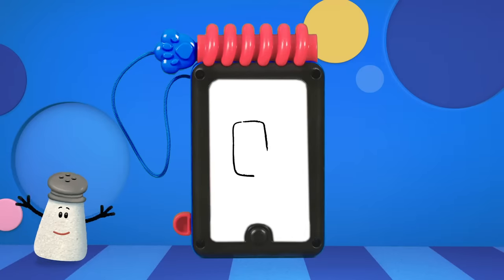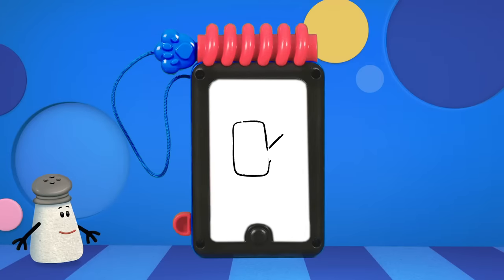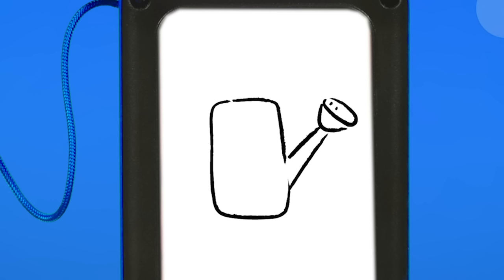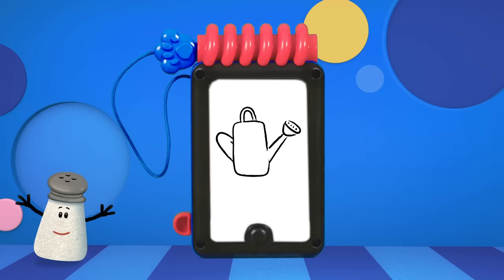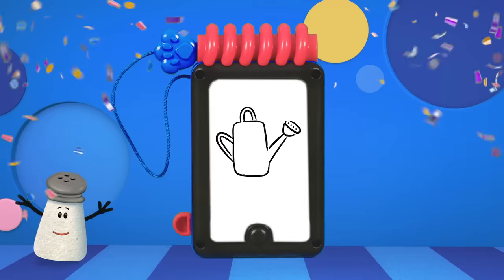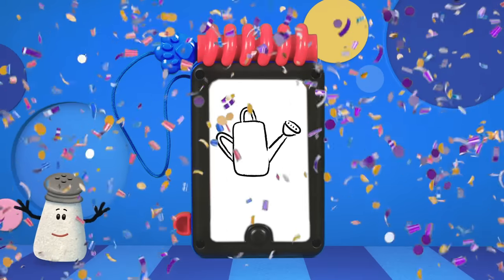All right, this one starts with a rectangle and has a spout with little holes and a handle here and there. What do you think it is? A watering can! So cool!